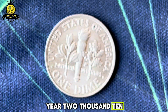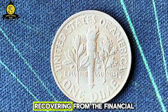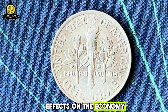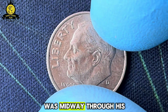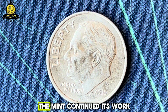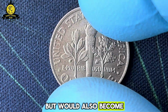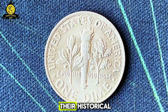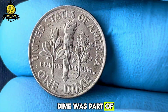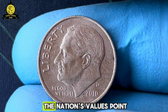The year 2010 was an interesting one in the history of the United States. The nation was still recovering from the financial crisis of 2008, which had left lasting effects on the economy, and President Barack Obama was midway through his first term in office. While the nation faced economic challenges, the mint continued its work, producing coins that would circulate widely but would also become objects of desire for those who appreciated their historical and artistic significance. The 2010 dime was part of the mint's ongoing efforts to provide coins that were not only functional but also symbolic of the nation's values.